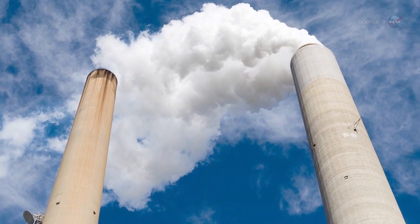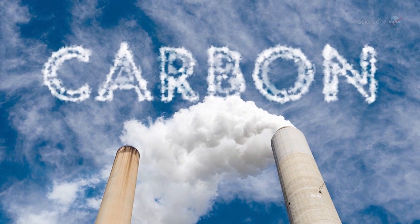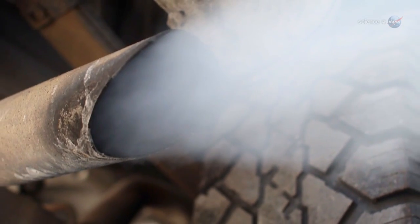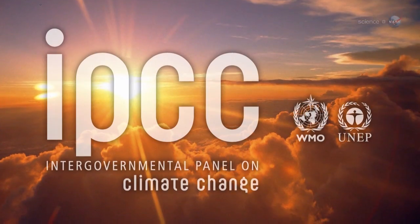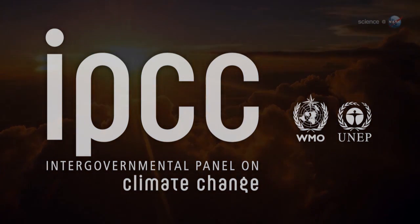In the lexicon of climate change, one word appears more often than any other: carbon. Carbon credits, carbon emissions, carbon sequestration. These terms are on everyone's lips. The reason is carbon dioxide. According to the Intergovernmental Panel on Climate Change, CO2 is the most important driver of global warming.